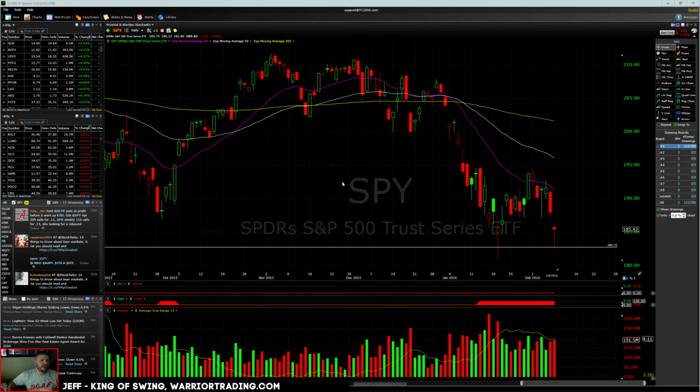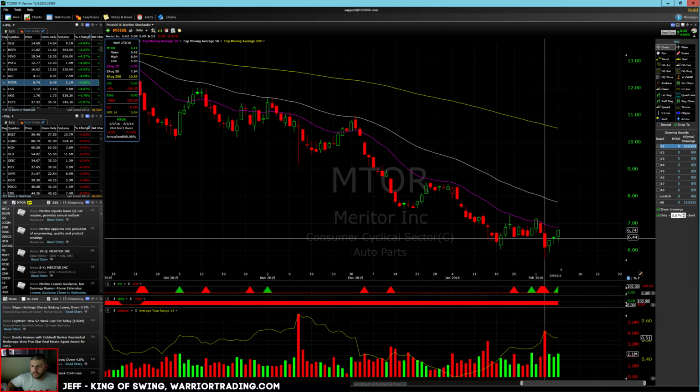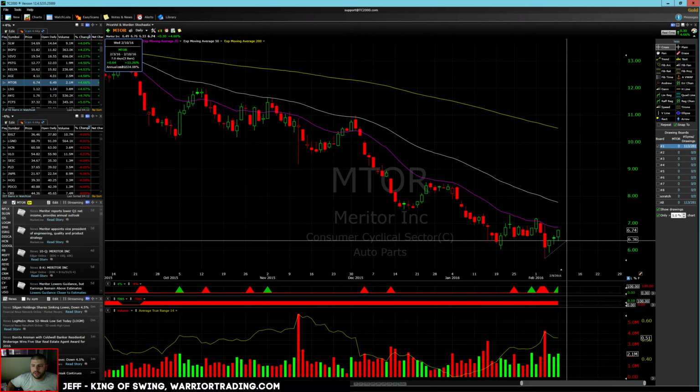All right, back to the watch list here. MTOR. This is a perfect bear flag. I don't like this setup here. You have this move down, it's the flag pole, and you got this little flag here, a little channel popping up where it's going to test this 20 moving average and more than likely fail it.